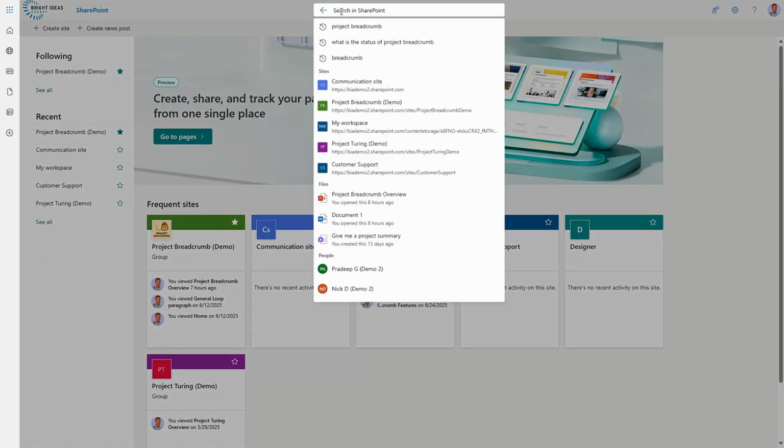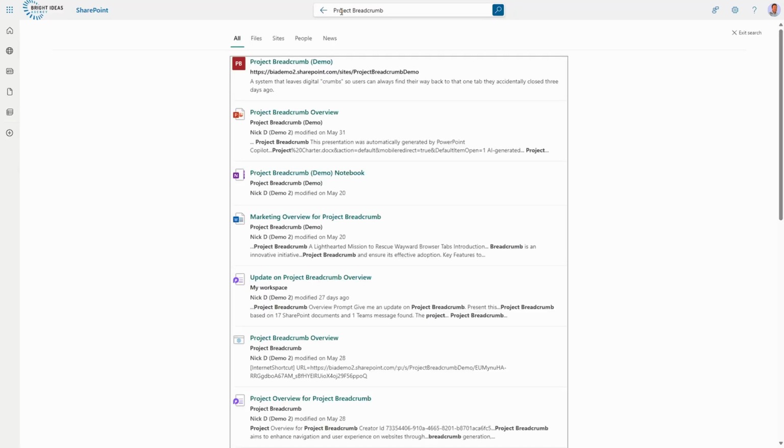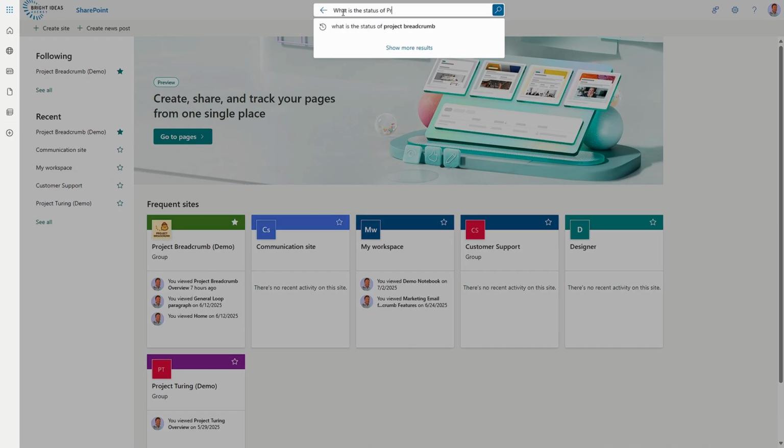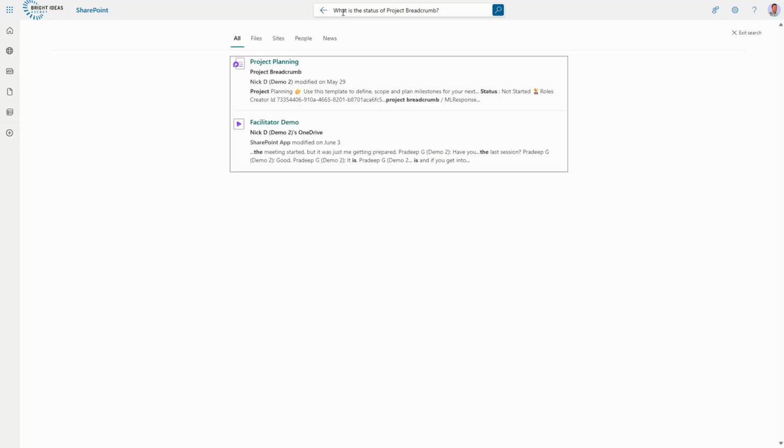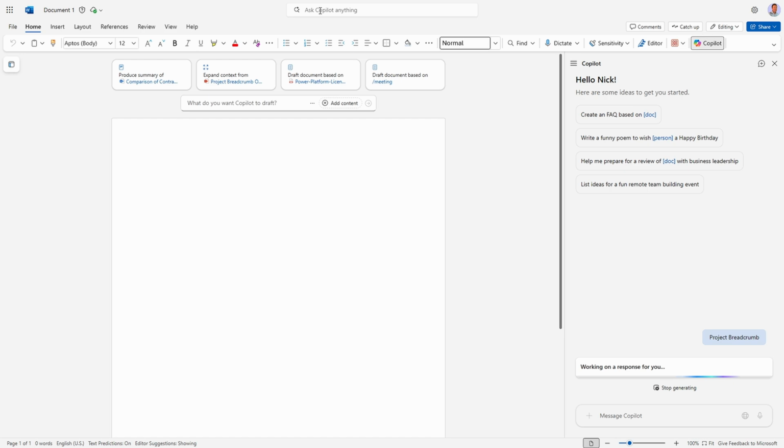Back in the days of the Microsoft 365 portal and plain Microsoft Search, there was a fairly unified search experience across Microsoft 365. But now, depending on where you land, you'll stray pretty far from this new search experience, regardless of whether you have a Microsoft 365 Copilot license or not. Here in SharePoint, if I search for Project Breadcrumb, I get the older style Microsoft search results. With a more narrative search, I just get less results and no Copilot insights. But if I jump to somewhere like Word, the search experience there now defaults to that more Copilot-focused chat approach.